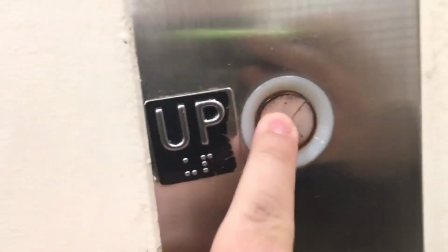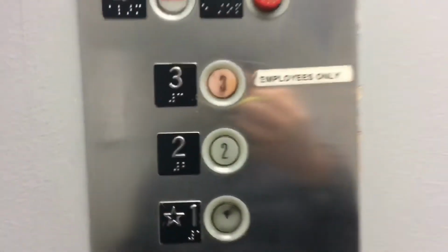This is the elevator here at JCPenney, Brookfield Square Mall in Brookfield, Wisconsin. Check this out, we got an old Dover elevator ride. Oh, look at this. Armor fixtures. Let's go to 3. Here we go.